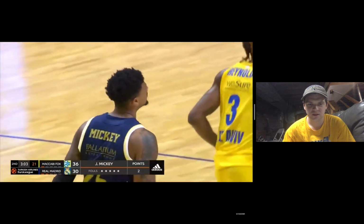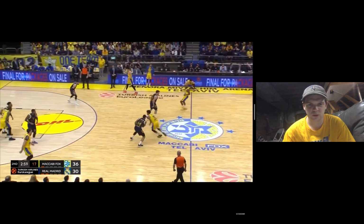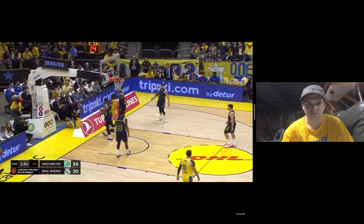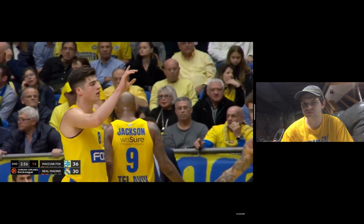And that time he got kind of bodied, but he did a good job staying vertical on that. I think that's Jordan Mickey. Didn't he play for UCLA? I'm not quite sure. But again, you saw that three from Deni, though. Again, he has the shot within him.